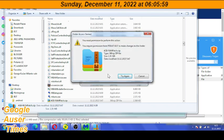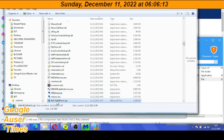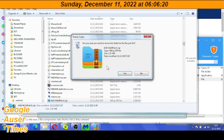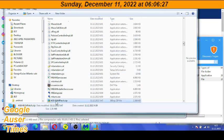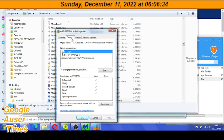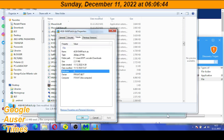You need permission to perform this action. What? You require permission from private BST to make changes to this folder. Wow. So it appears that I am not allowed to, if I understand this properly, delete this stuff here. Let's record this again. Are you sure you want to remove this to the recycle bin? You will need to provide administrator permission. Yeah, so I think this is really not a good idea, this stuff here. Okay. What the fuck am I, if not administrator of this laptop? It appears I'm not the administrator of the laptop.